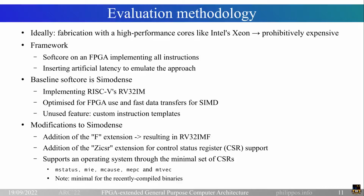It supports custom SIMD instructions, but this feature is not used by our study. We modify Symposium in the following ways. We add support for the F extension of RISC-V, resulting in the specification RV32IMF. RV32I is the base integer instruction set, M is the integer multiplication and division extension, and F is for floating point support. Additionally, we add some control status registers necessary to run our operating system.